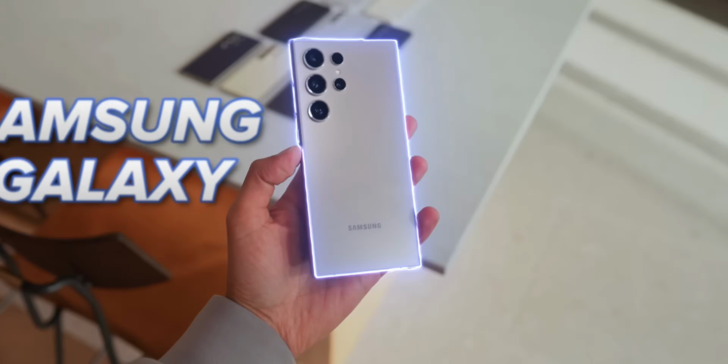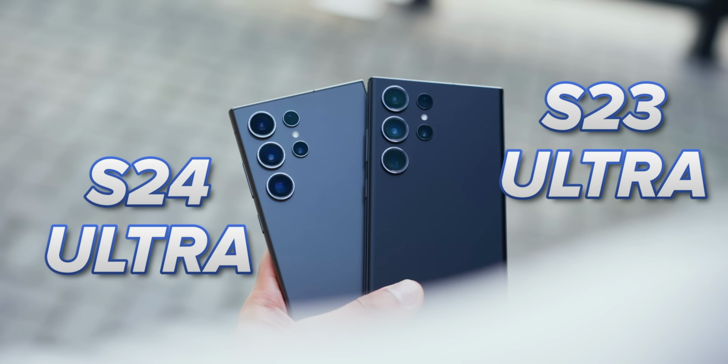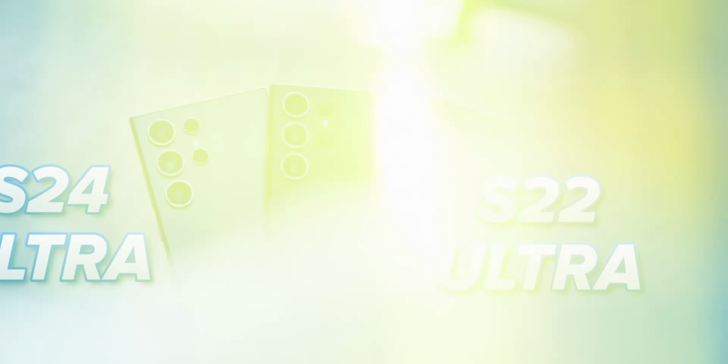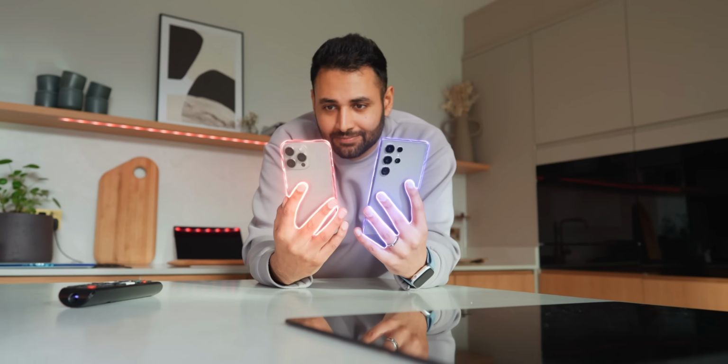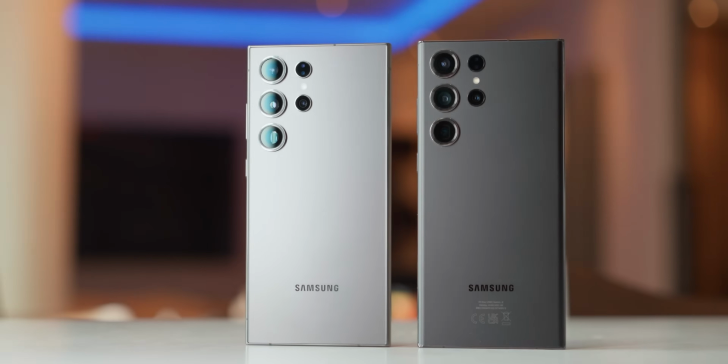This is the Samsung Galaxy S24 Ultra, and while it might look very much like the S23 Ultra, which looked like the S22 Ultra, it's actually one of the most fascinating phones of the last decade. I'd actually peg it as the phone that's about to reignite the entire battle of the smartphone. And starting today, I'm going to be fully switching over to it in place of my iPhone.